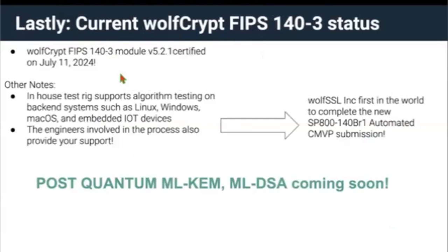And then finally, this is our, what is our 140-3 status? We've done this presentation a couple of times this year, and I'm very pleased to be able to say that as of today, we have a 140-3 certificate, instead of the old response we used to give, which was, well, we're hoping to see it soon. So yeah, we have it now. We received our cert on July 11th. Very excited about that, and now we're working on the next one.